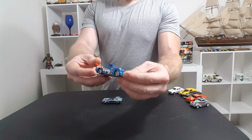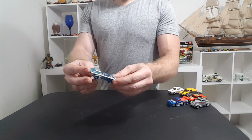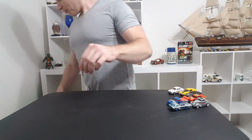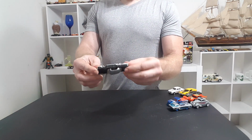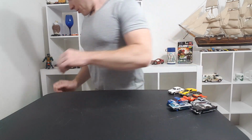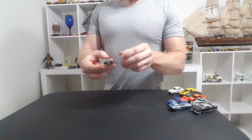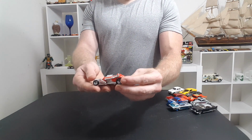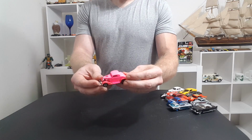Got a race truck here. Got the surfmobile here without the surfboards. The original one from the 60s is worth a lot of money. Got a 50s car here. Yeah, it's not original, but it's pretty old. Another race car here. More pipes. I'm gonna try to get through these as fast as I can. There's a bunch of them.